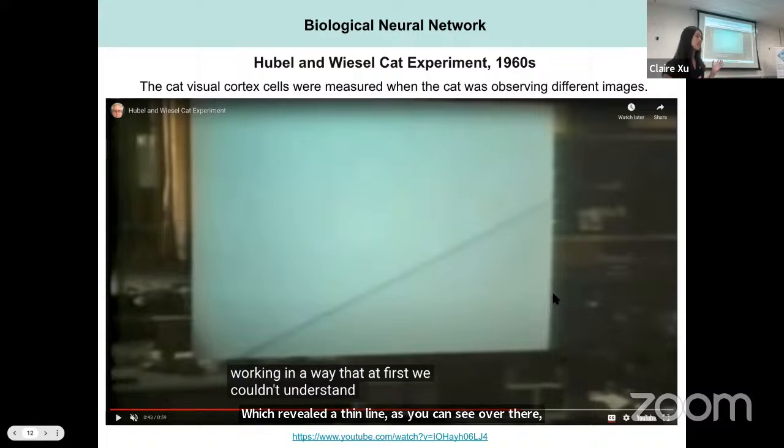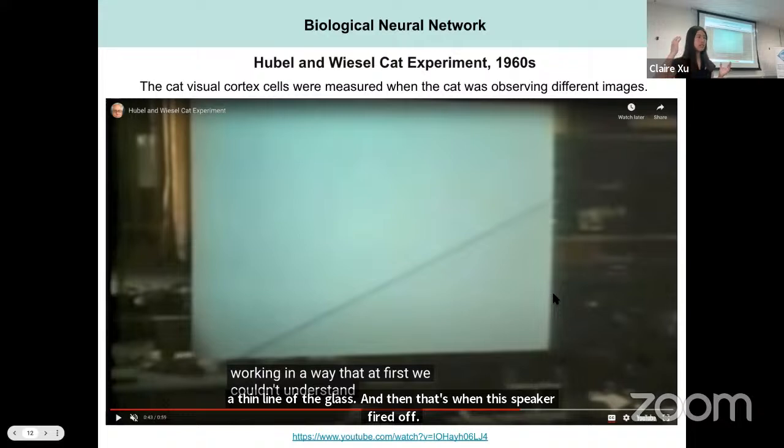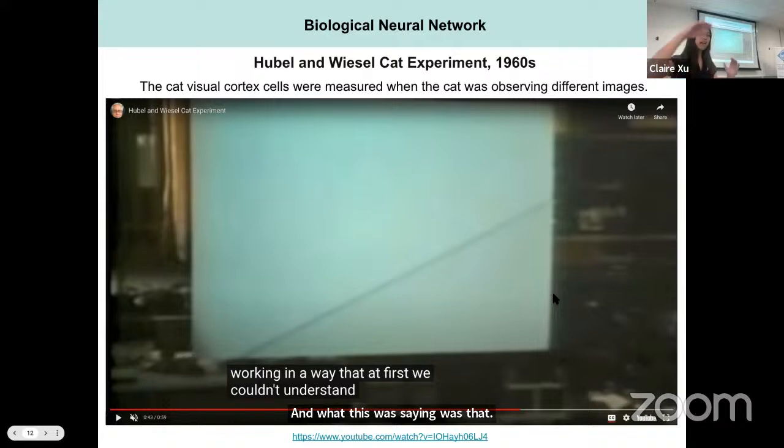And then that's when the speaker fired off. And then that's when they know that the cells actually were activated. And what this was saying was that the cat recognized the line because the LGN cells were oriented in a way where a certain amount of LGN cells are fired, which means that the V1 cells are also fired, which they happen to connect the sensors to.